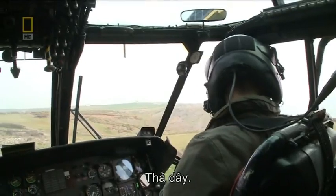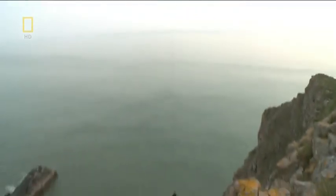Oh, it is good. Winching out. On the ground, steady, steady, with the kick, steady.